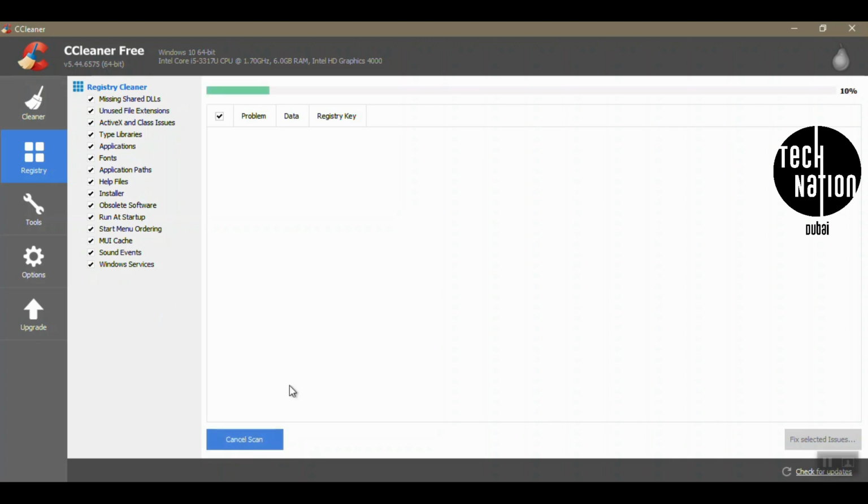Now what it does is it goes through your registry and looks for any dead ends or anything that's not required by the computer, or files that have been left in the registry by programs that you have uninstalled, or anything that's making the registry unhealthy. As you can see, I don't have any issues over here because again, I run it every day. I run it every other hour, so I don't have to worry about it, but it's just for you to see. And as soon as you see some issues here, for example, for you it will show some issues, this option will be enabled.